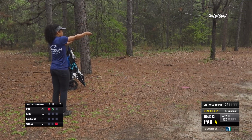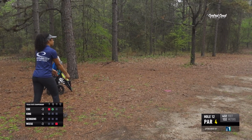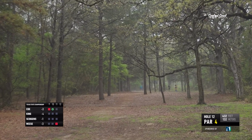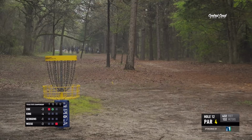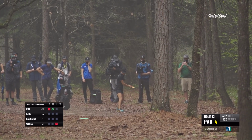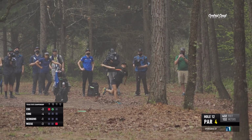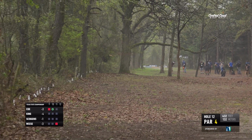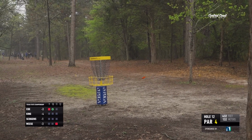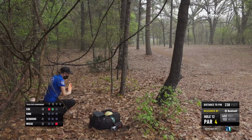She can give it to herself. Aren't we all? Rebecca Cox, her second. Flip up. Let's go. Leaves it a little bit left. She's got a pretty tough putt to get the birdie, but will be an easy par save. Looking at Scoggins, second. Pushing that OB line. Nice. But that's right in her money range. Good recovery after a not perfect drive.